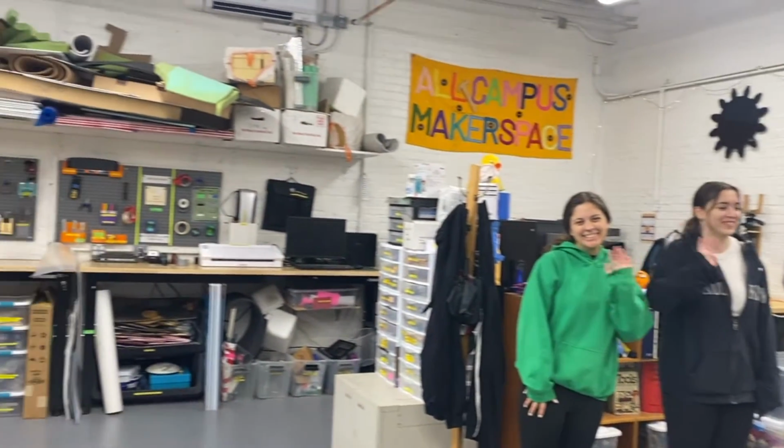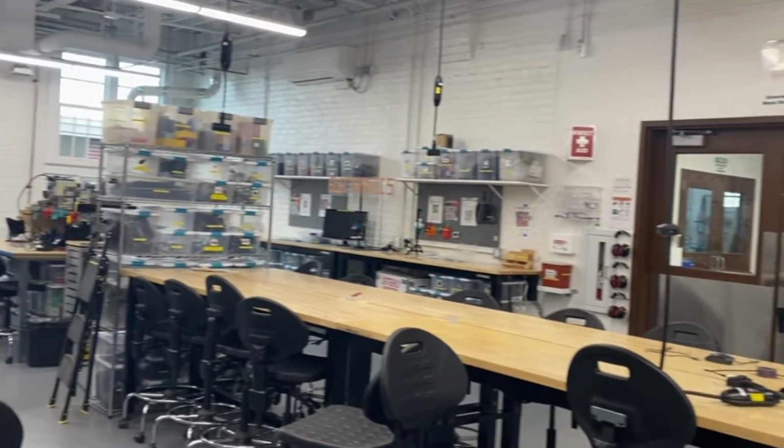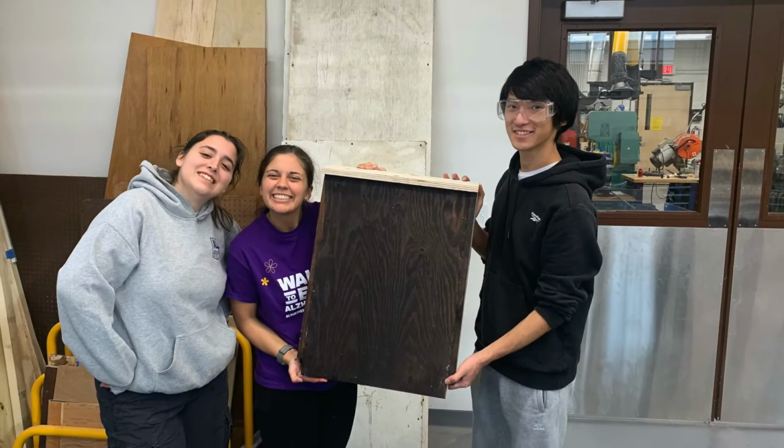We are Group 8, or Bok Bok, and our project is building a bat house at the Makerspace for use in our general geographical area. We decided to do this project because we all like hands-on projects and thought that this kind of volunteering is overlooked.